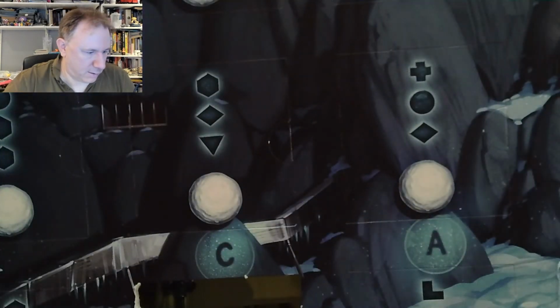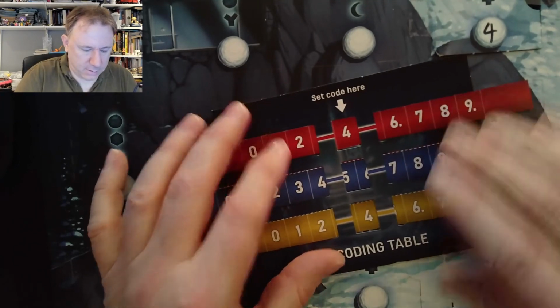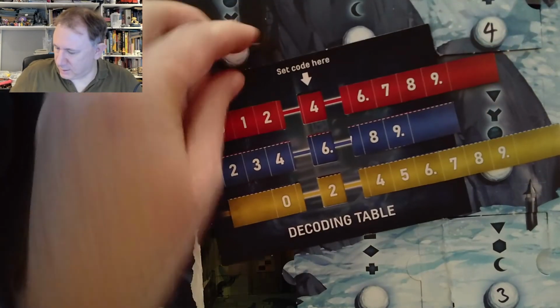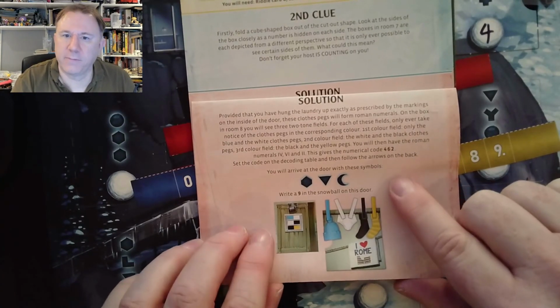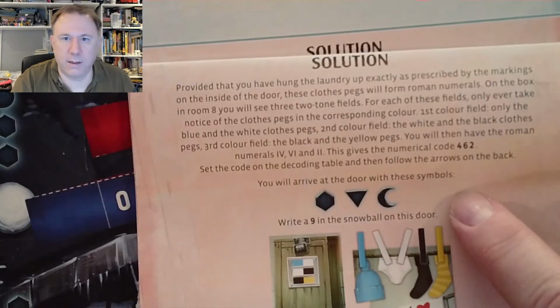Let's zoom out a bit. And here's my decoder. So we're looking for 4, 6, 2. Alright. I know this is correct because I've looked at the answer. Actually, it doesn't explicitly say that on the answer. It probably does. It tells you it's 4, 6, 2. Fine. Let's just zoom in so you can read this as well.